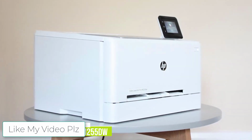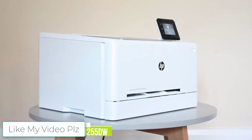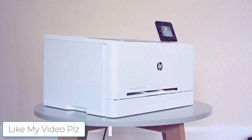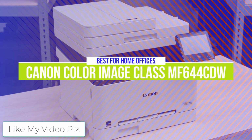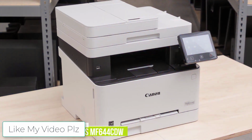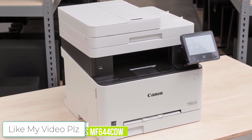Mono laser AIOs obviously print only in black and white, but they can scan in color, as well as make monochrome copies of any kind of source material, like a standard photocopier can. In a sense, the mono laser AIO combines the cost efficiency of a mono laser, which requires just one color of toner, black, with the convenience factor that an AIO brings. You just need to know what you're getting into before you buy one of these.